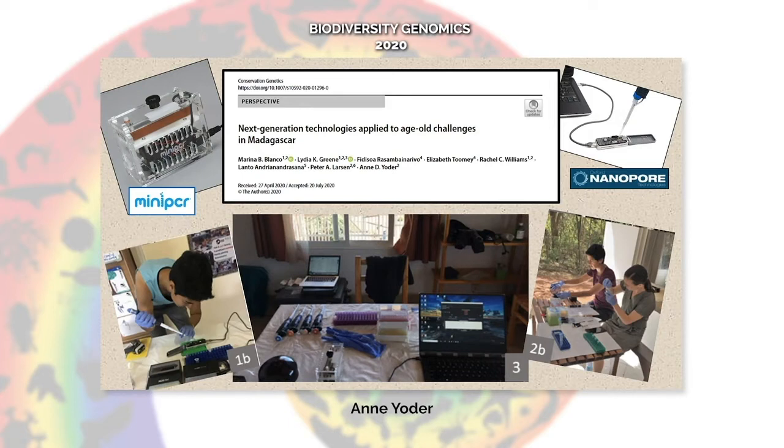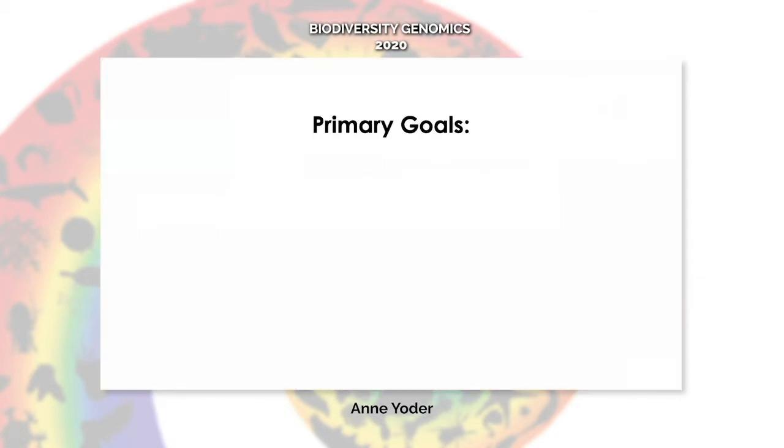The publication came out this summer in Conservation Genetics, and I invite you to have a look at next generation technologies applied to age-old challenges in Madagascar. We report the field deployment of nanopore sequencing technology and mini-PCR in order to understand and document Madagascar's biodiversity.